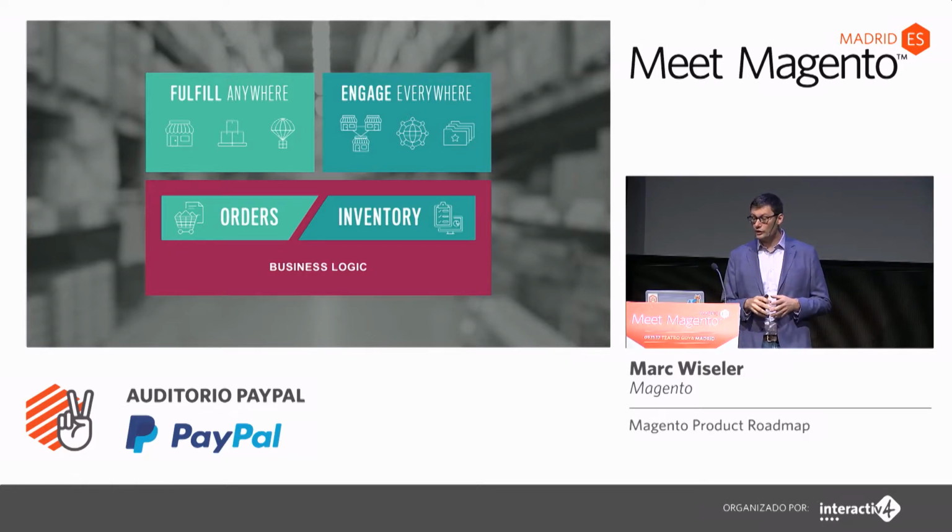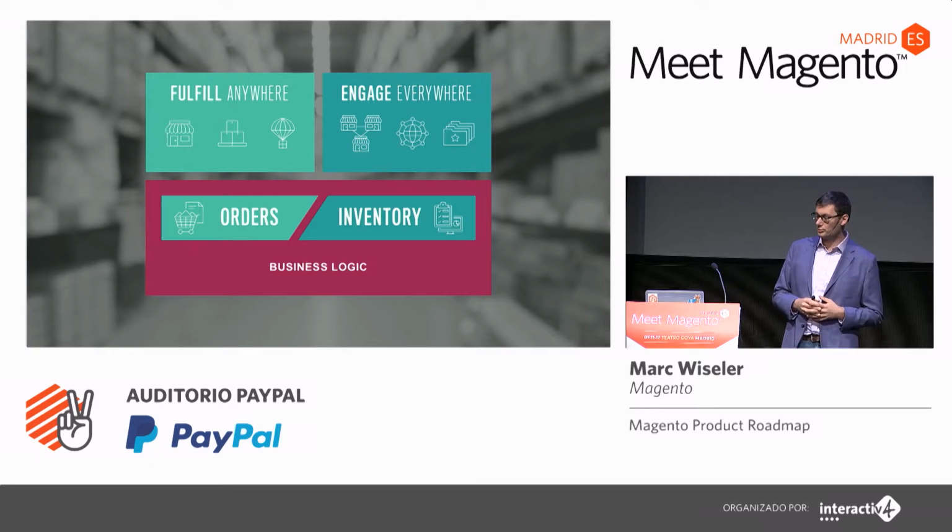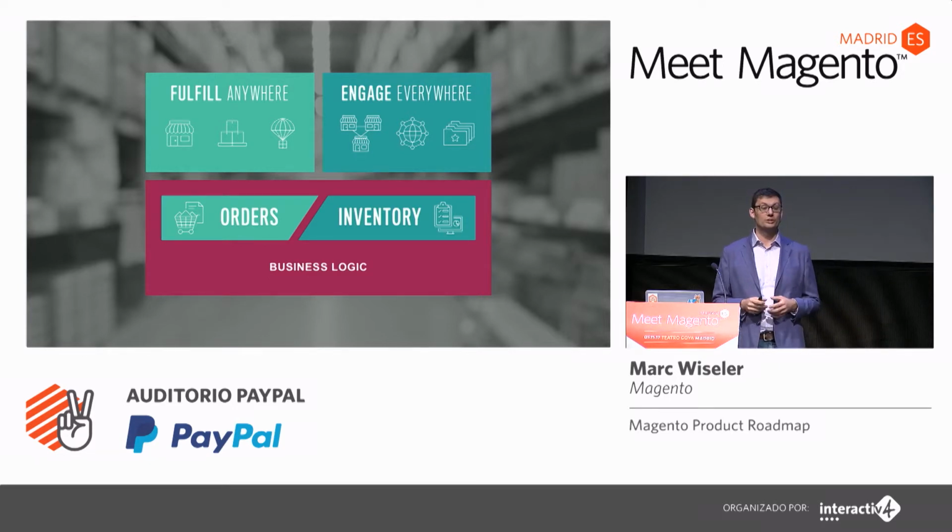And secondly, you want to engage everywhere. Once you have stock information and know where your product is, you have the ability to engage in many more locations, in many more channels, through new ways like Internet of Things, through social media, and so on. So you're ready to provide products and provide commerce anywhere where commerce will happen in the future.